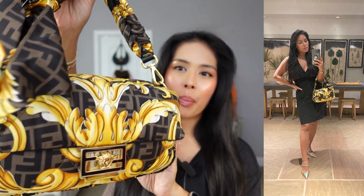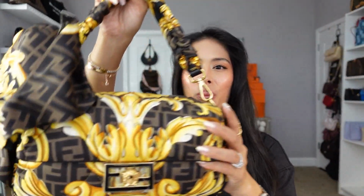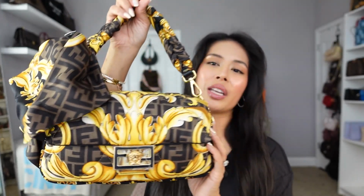I wore this to my son's graduation last year from elementary school. And what else? Just dinners out with friends. It looks great with just an all black dress or an all black outfit. And then you've got this pop of color here. So very nice. I like that I can wear it with black and brown. But this is such a great bag from the Fendi collection with Fendi and Versace.